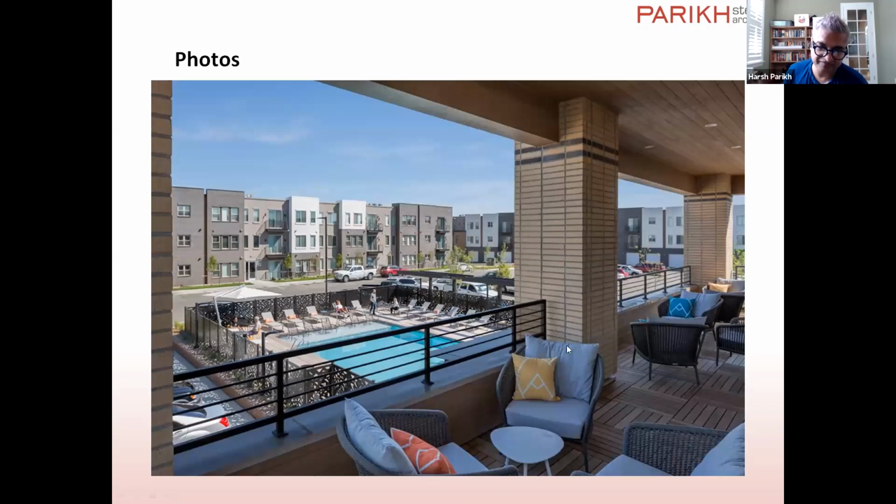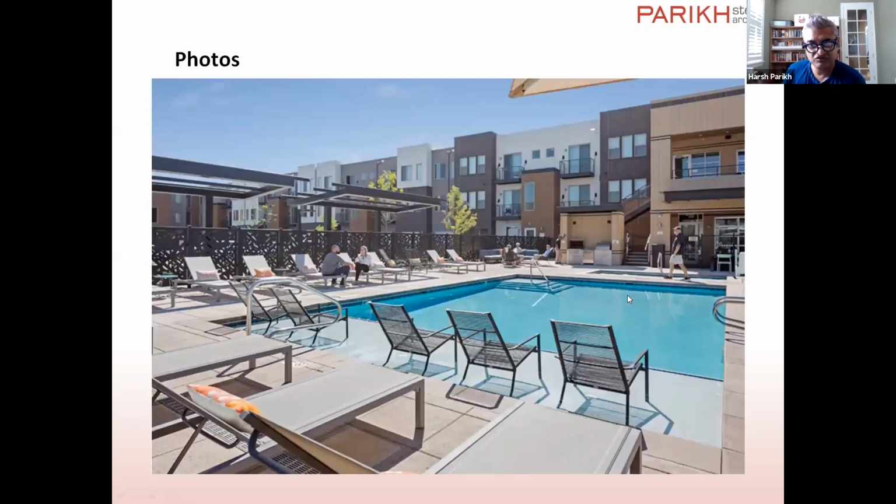And here's a view from that deck, looking down at the pool. A view from inside the pool. So, you know, despite the fact that the vegetation is young, you can see that the screen wall does a great job screening the cars, and you don't feel like you're surrounded by a parking lot.